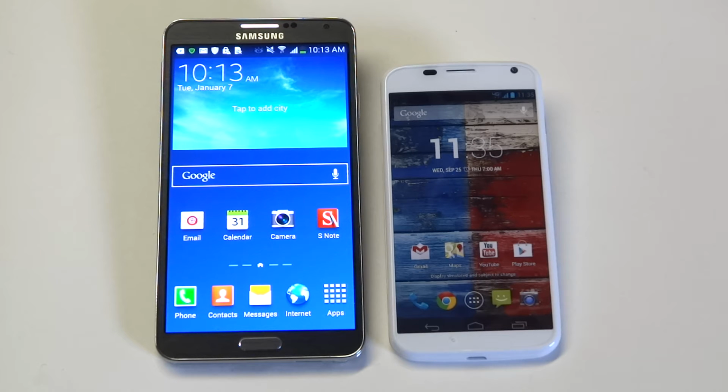As far as the resolution on these devices, the Note 3's got a 1080 by 1920 pixel resolution, and the Moto X has a 720 by 1280 pixel resolution. So obviously the Note 3 is going to have a much nicer display on it. It's just going to look a lot sharper, using the phone, browsing the internet, and watching videos and stuff.